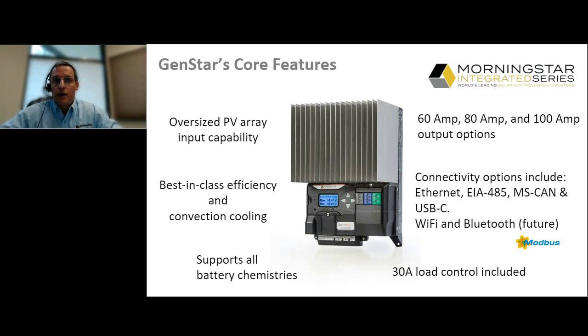Also, on the communication front, as Brad had mentioned, there's the MS-CAN, that is our new proprietary bus. This allows you to daisy chain GenStars one after another, and with other devices like the SureSine family, without the need for hubs or routers. It also avoids the need for addressing and network configuration. It's plug and play. You just daisy chain them along, and they just work.